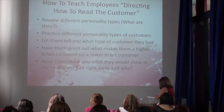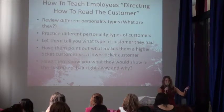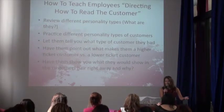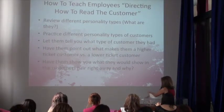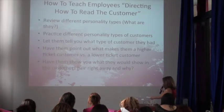Speed, of course, is important because you have to do the customer's hair fast and get the customers in and out. The more customers you help, obviously the more you make. The less customers you help, the longer it takes to make your goal. So, directing on how to read the customer.